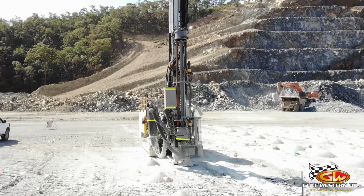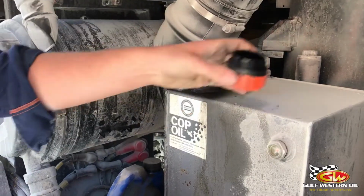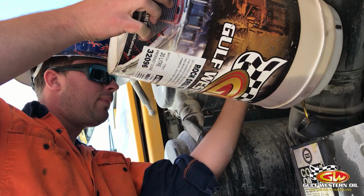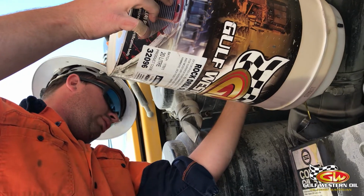We rebuild them every 400 hours. We pull those hammers apart. That's lubed by Gulf Western rock oil, which is a thick gear oil which lubricates that hammer, and the hydraulic oil runs through that hydraulic hammer. We pull those hammers down and they're good. We reseal them, put them back together because of the lubricants we use.